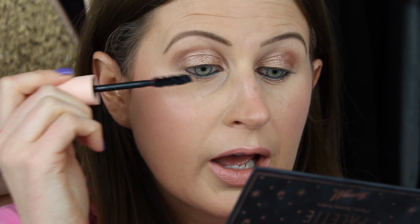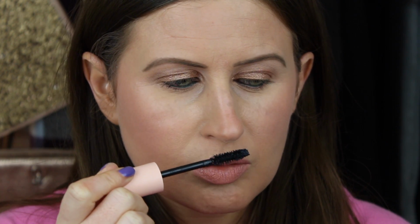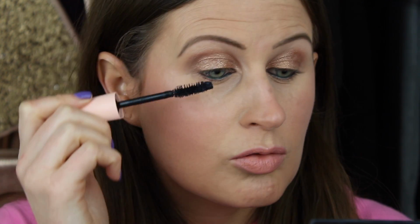Okay, so there's definitely quite a lot of excess on the brush, so I'm just wiping that off and let's go in. Oh, this actually smells really nice. It doesn't smell like coconut, it actually smells like chocolate. It's really odd.